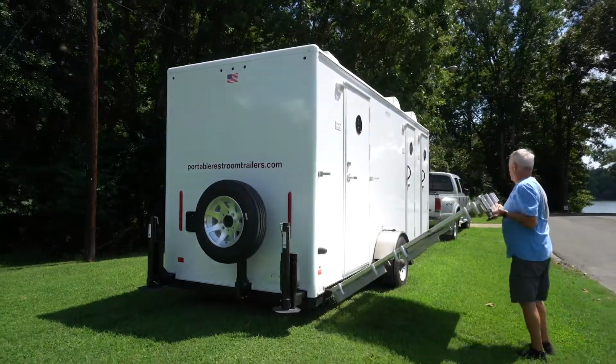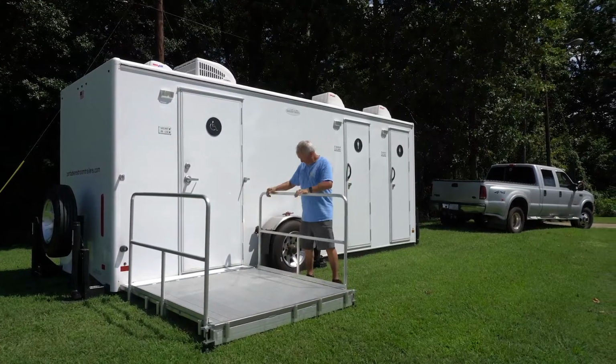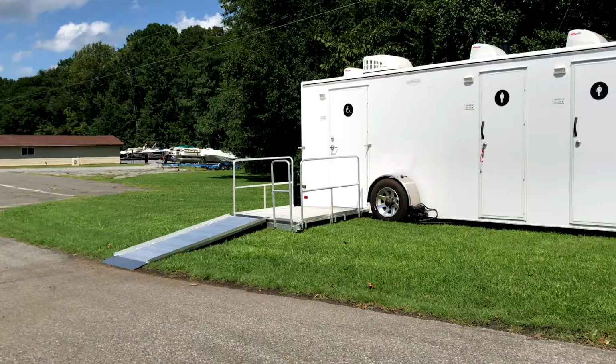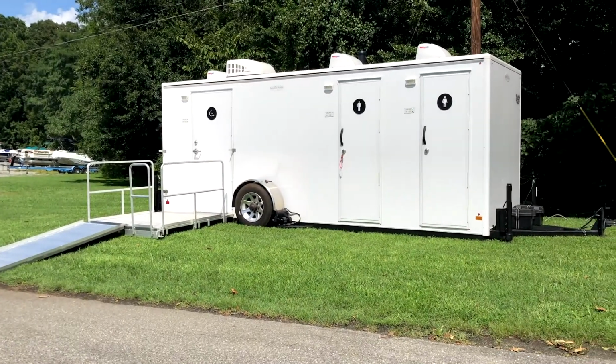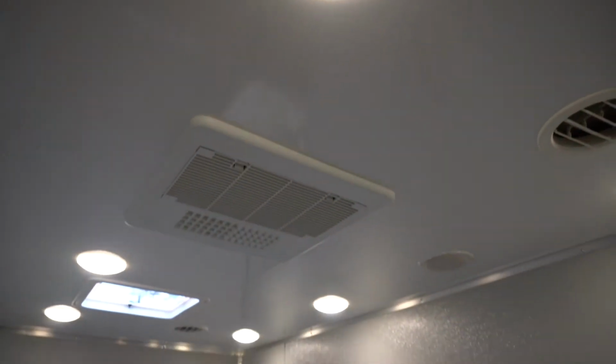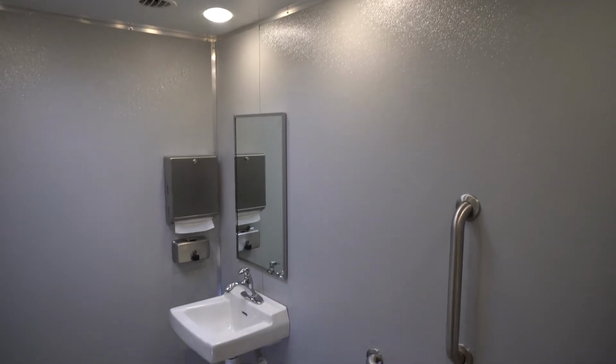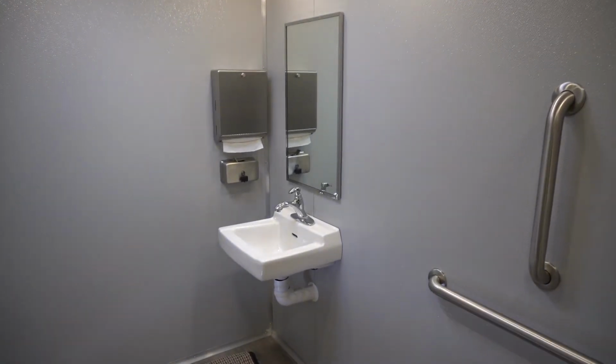This trailer has 3 private stalls, which includes 1 fully wheelchair accessible handicap suite, as well as a private men's and ladies room. It is a fully self-contained unit with a 200 gallon onboard freshwater tank, as well as approximately a 300 gallon waste tank. This unit will safely serve any function up to and over 300 people for several hours.